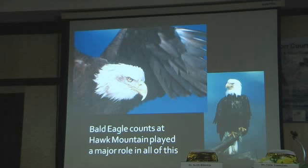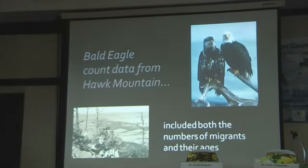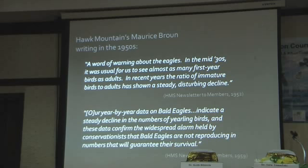Bald eagles and the counts of bald eagles at Hawk Mountain played an important role in Rachel Carson making the case for the relationship between the misuse of DDT and declining populations of raptors. We had been counting bald eagles and noting whether they were adults or juveniles at the sanctuary since 1934. That's about 8 years before the widespread use of DDT began to occur in North America following the Second World War. So we had counts that Rachel Carson could use to make her case.